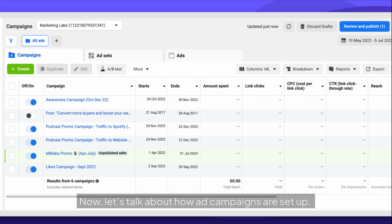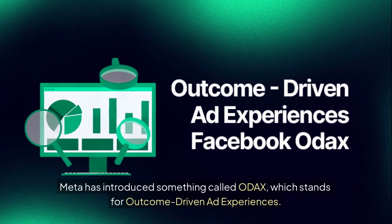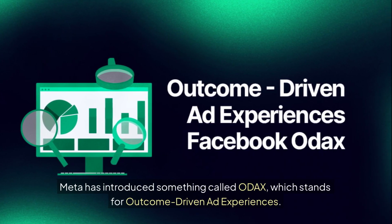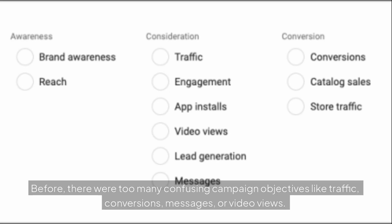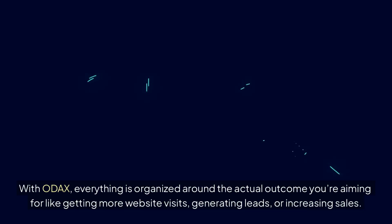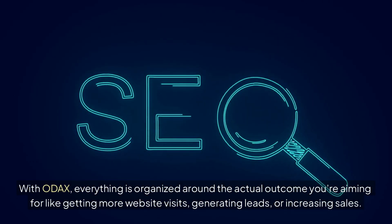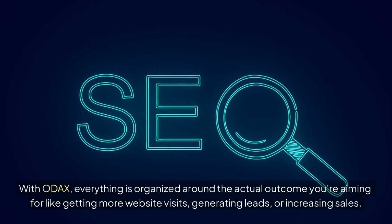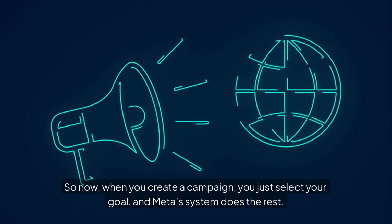Now, let's talk about how ad campaigns are set up. This is another big change. Meta has introduced something called ODAX, which stands for Outcome-Driven Ad Experiences. In simple words, it means Meta wants you to stop focusing on which type of ad you're running and instead focus on what result you want from your ad. Before, there were too many confusing campaign objectives like traffic, conversions, messages, or video views. With ODAX, everything is organized around the actual outcome you're aiming for, like getting more website visits, generating leads, or increasing sales. So now, when you create a campaign, you just select your goal, and Meta's system does the rest.